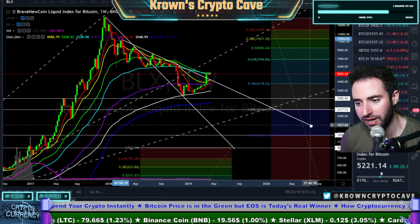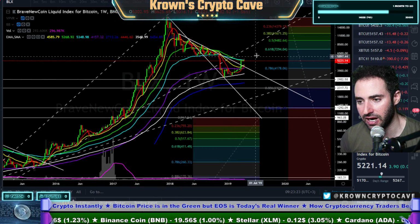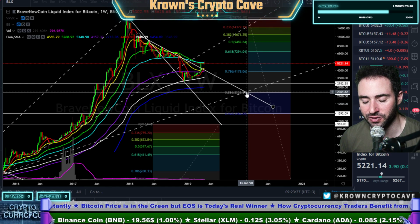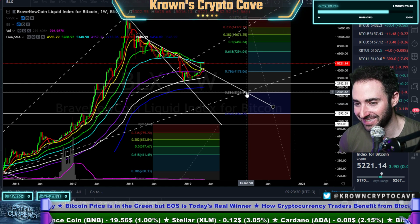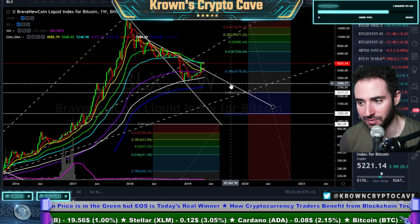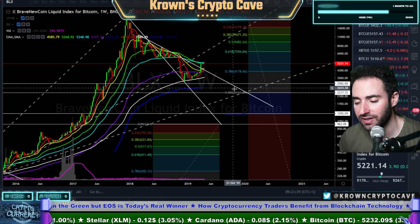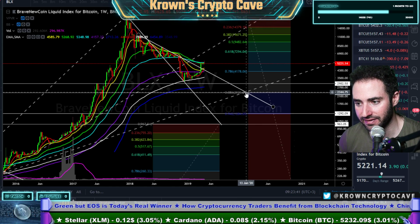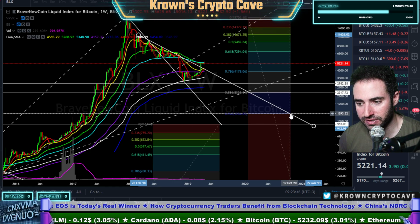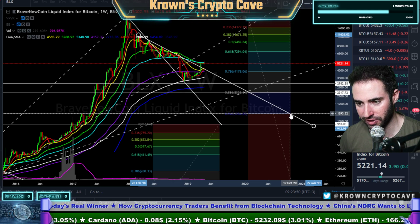If you are like a super bear, that could give us an idea of how long your targets might take to be hit. But if you're looking down around like low 2000s, that could be January. If you think that we're going to double bottom at 3,000, that could be October. If you think that we're going to bottom at, well, let's go for the super bears, 1,000, 1,300, that could be October 2020.